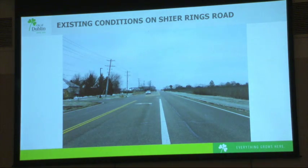So we pulled together some pictures and also did some Photoshop to prepare some graphics to help council and the residents get an idea of the various options and what they would look like if implemented. So here's a look at the existing conditions on Shire Rings Road looking west, and we're at Barron's Court Way looking west down the center line of Shire Rings Road.